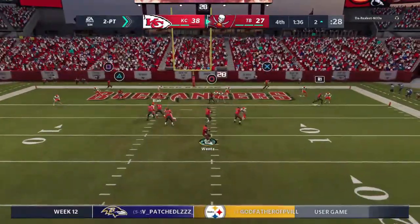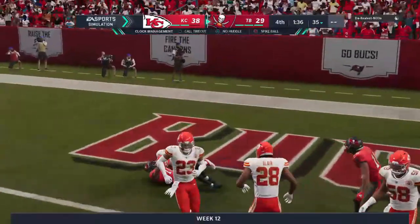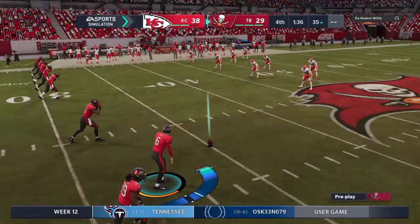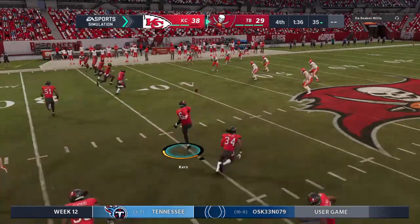Working from the gun, Wentz. And he's got it for the 2-point conversion. So they tack on a pair more here to narrow that deficit a bit further. 2 scores down, 3 timeouts left. Still a chance if they can somehow get this one back.